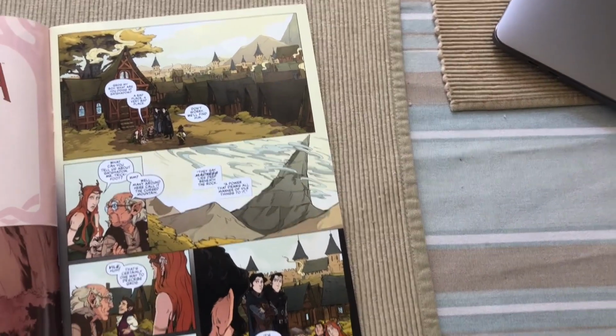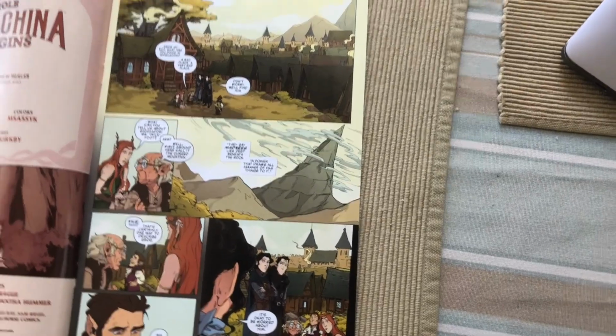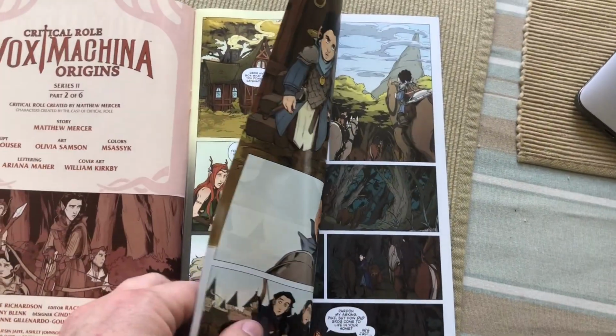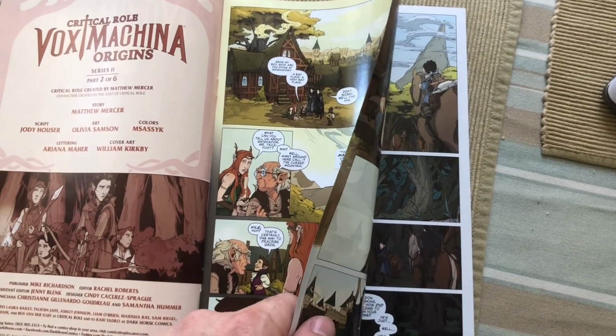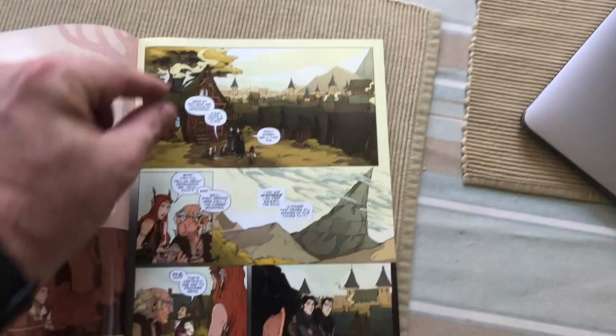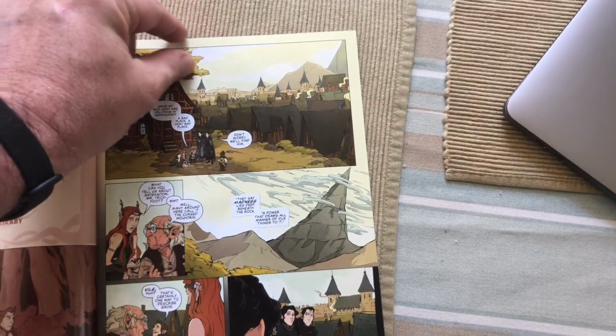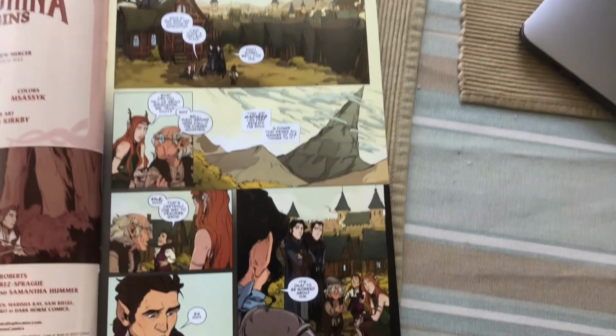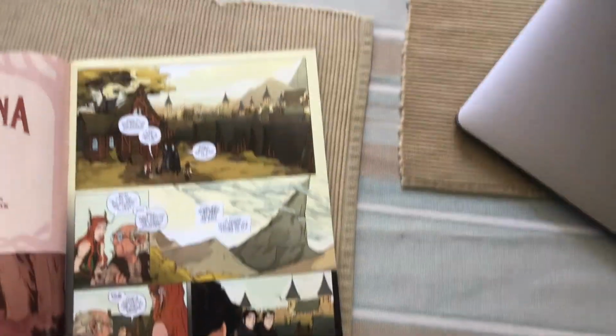So coming into it, it is issue 2, the same thing that I often, well, I don't know, often's the right word, that I have criticized Alterna Comics for. This is worse. At least with Alterna, you'll get like a little blurb about what's going on up here. They drop us in number 2, and I don't know what's going on.